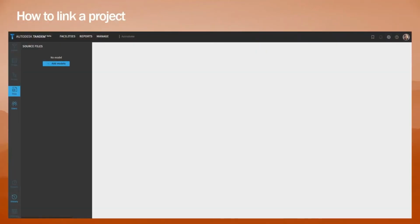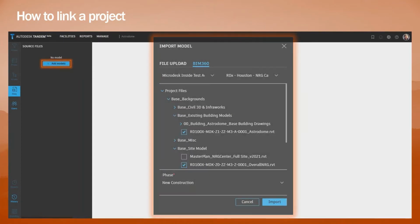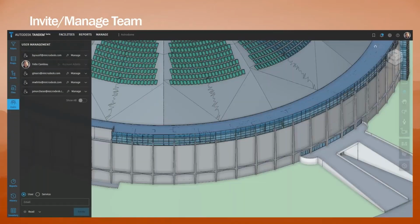The first thing you do in any facility project is to import the Revit file. You can import a model directly from BIM 360 or a detached file from your computer. You can choose a single project file or even a group of them. The bigger projects normally have that central file that houses several satellite files.